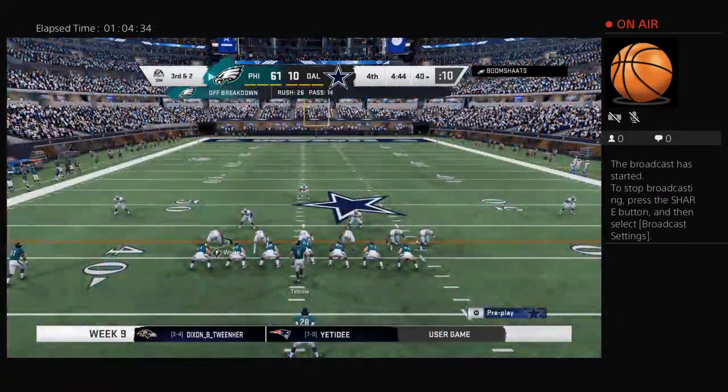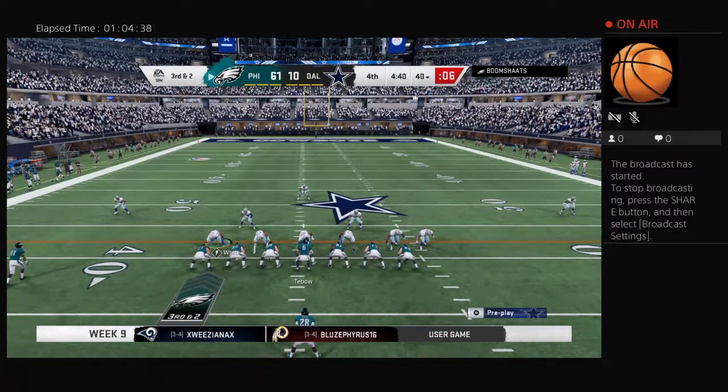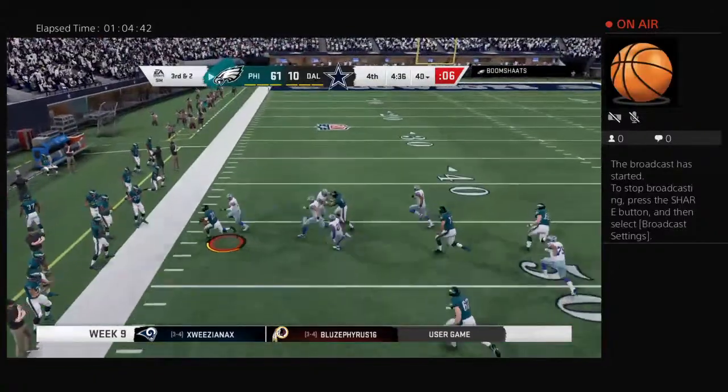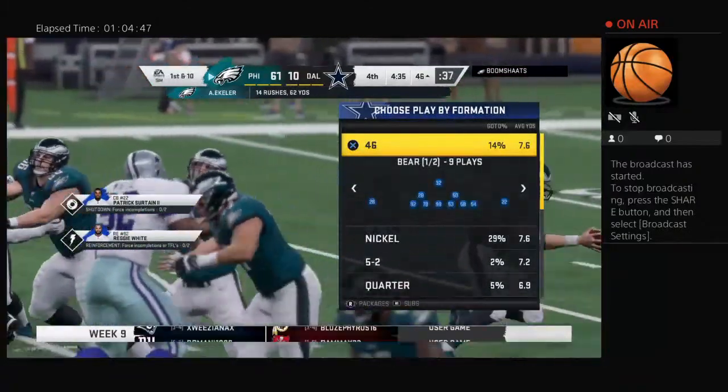The Eagles on third down. They've converted 3 times in 8 chances. This time they face a 3rd and 2. Once more, here's Eckler. 14 yards there and an Eagle first down.